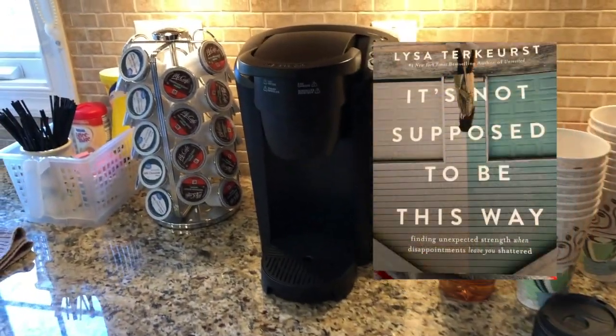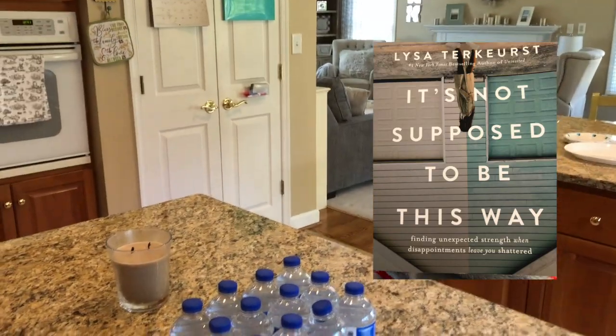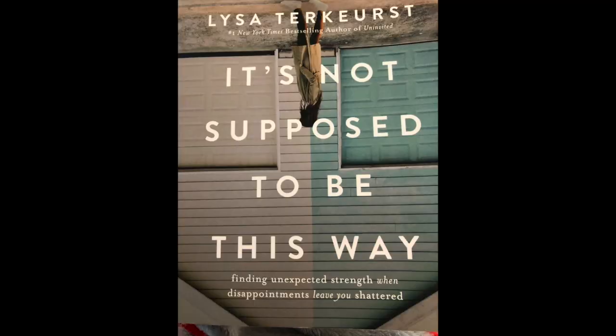This is the book we're studying now, and we've been together as a group for many years and have been through many different studies together. And at the end of our gatherings, I try to get a picture of us because we always have such a good time together celebrating God's love.